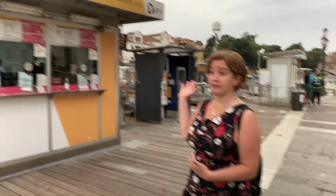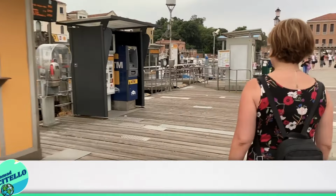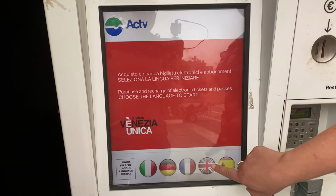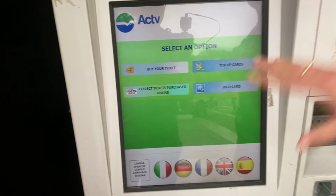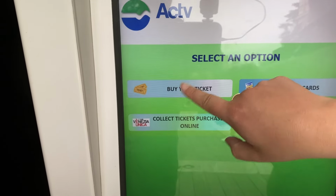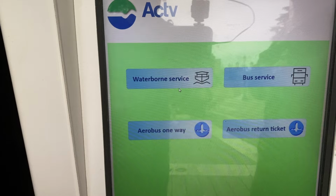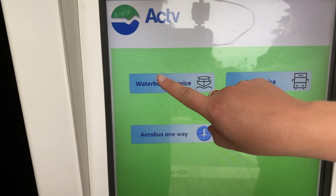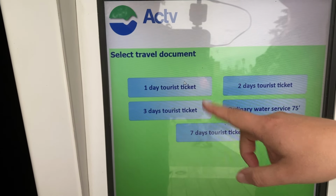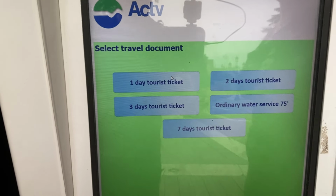Okay, so we can go to the ticket booth, biglietteria, or we can go to the ticket vending machines. So let's select the language, English. And we have different options, but in this case, if we don't have a ticket, we want to buy your ticket. Again, different options. You remember the aerobus from the airport, the bus service, but we want the waterborne service for the Vaporetto. Again, different options.